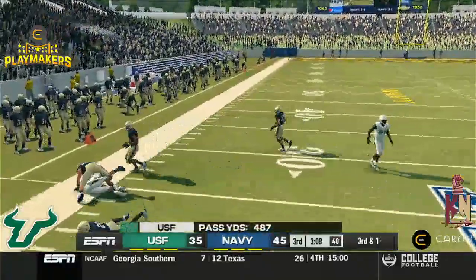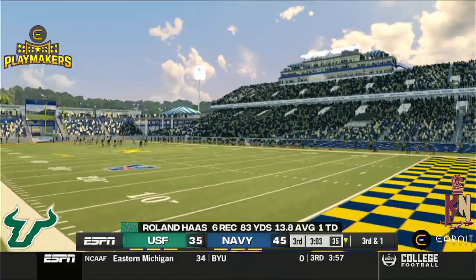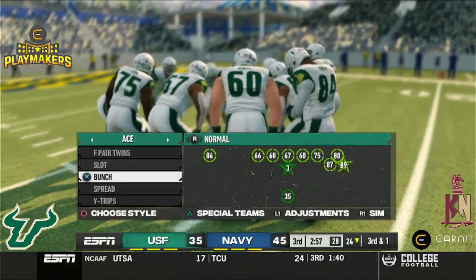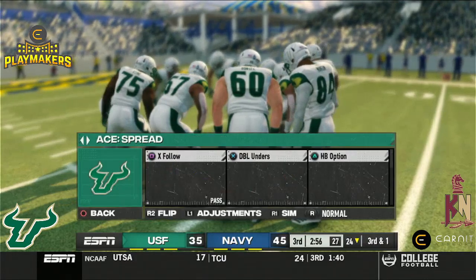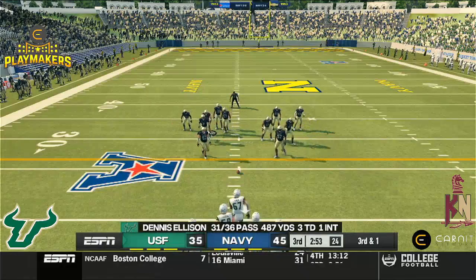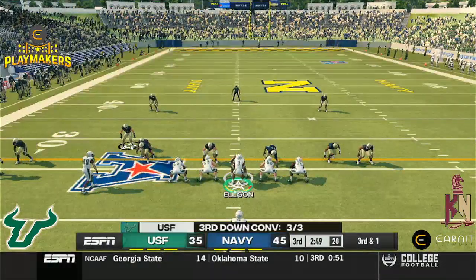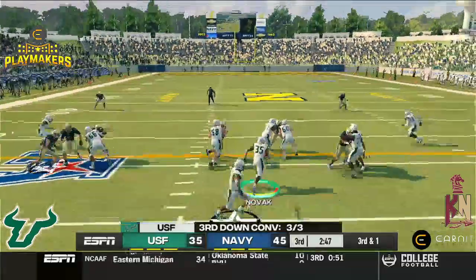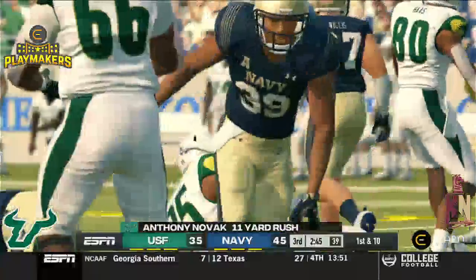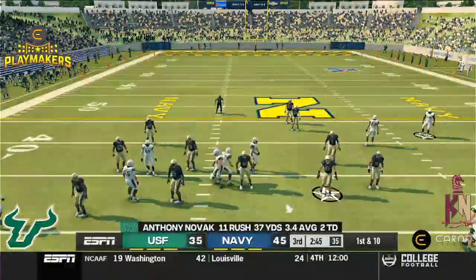And they make the stop at the 24-yard line. Call it a gain of 10 yards. That'll make it 3rd and 1. Gets out to around the 35. That's a gain of 11 on the play. 1st down.